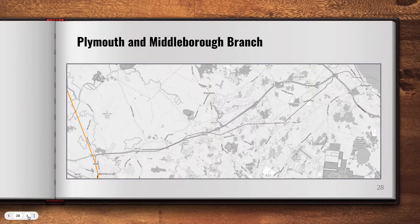Another line that kind of got me interested in abandoned railroad lines was the Plymouth and Middleboro branch. As you can see, or maybe a little hard to see on the screen, you can see the brown little checkered line weaving its way from the left to the right. That's the abandoned railroad line. If you're familiar with Massachusetts or the Middleboro area, it's running parallel to Route 44, basically running from Middleboro all the way to Plymouth. And that's what the line ran, from Middleboro all the way over to Plymouth.